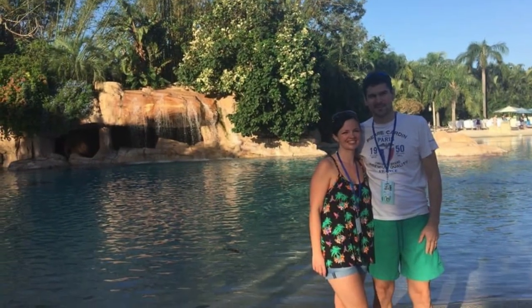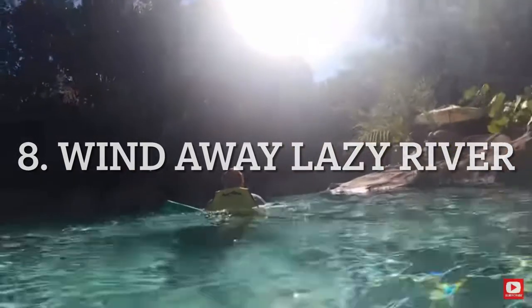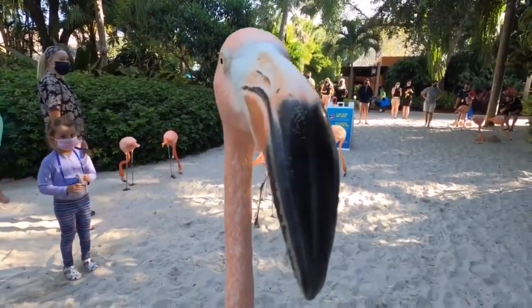Next, explore the salt-free Serenity Bay. This is a huge oasis, which is a lot warmer and perfect for relaxing. After relaxing in the bay, take the Wind-Away River. This is meant to be a lazy river, but is a bit more like a rapid. Also try and catch the flamingos, who take a tour of the entire park every morning. This is super fun and so adorable.